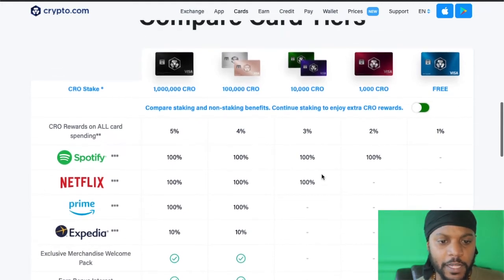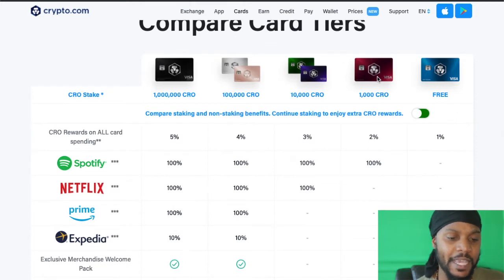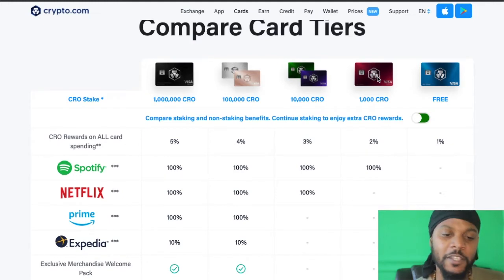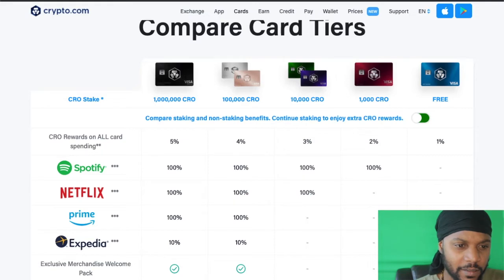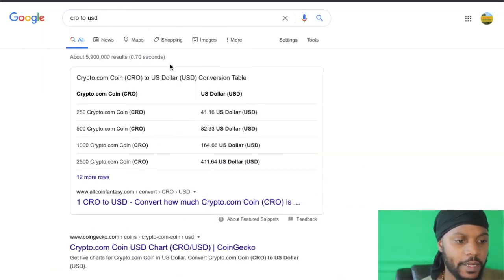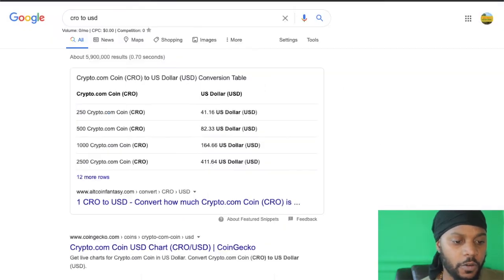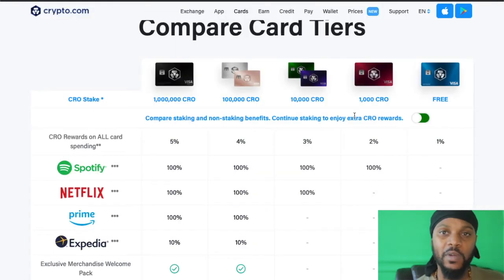But I want to show y'all that in order to get this one that I actually got, I had to stake I believe 50 MCO, and at that time the 50 MCO was about $210. So right now, if you want to get the same card I got with the same benefits, I think that CRO. Let's look real quick. So right here on this calculator, it says 1,000 CROs is worth $164. All right, so that means to get this card, right, you will have to stake 1,000 CRO or $164.66.